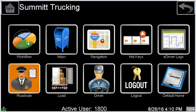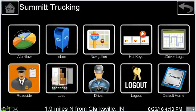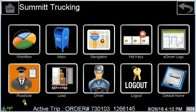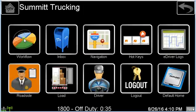When the workflow icon is colorful, that means you have an active or available trip. I'll now press the workflow button. You must first start your workflow trip, so I'll press the start button. This will take us back to the home screen. I will then go back to workflow.